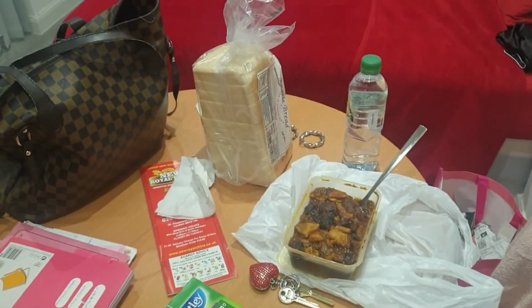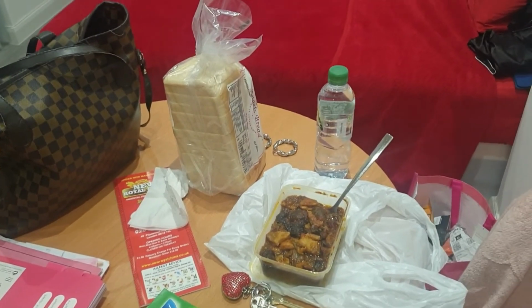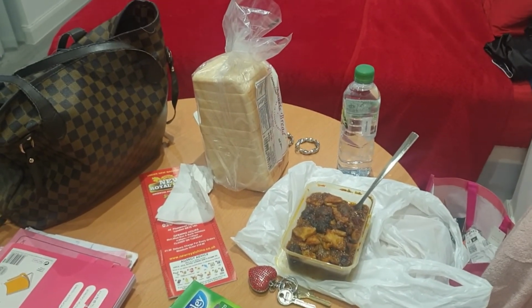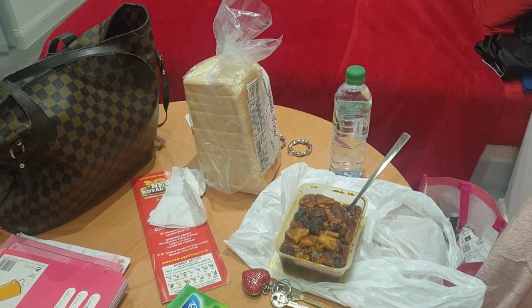I'm really annoyed with my findings with regards to getting my documents sorted. I'm really, really ticked off, and now I'm just going to eat this and then call it a day.